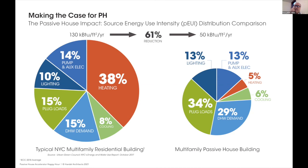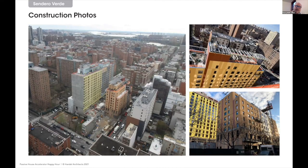Here are some construction images of the Sendero Verde project. You have building B North and B South, they both topped out. B South is just starting to receive its EIFS finish coats, and it's about a year left until residents can start moving in. Building A is this site over here in the corner. We're just closing this phase in June, and construction is slated to start in September. And at the end, you get a beautiful building. Your client is happy, and you're saving the earth.